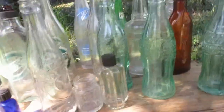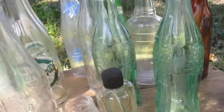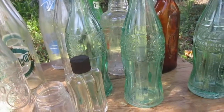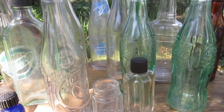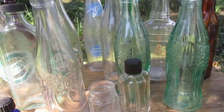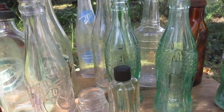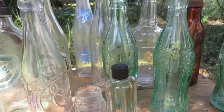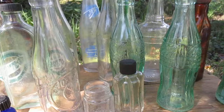I wanted to do a short video on some of the bottles I have been finding over the past 2 weeks. Yesterday I went out and located a house dump at an old house that I picked up on an aerial view map. The building was still there, so the dump was intact.